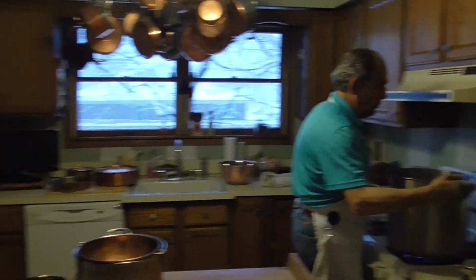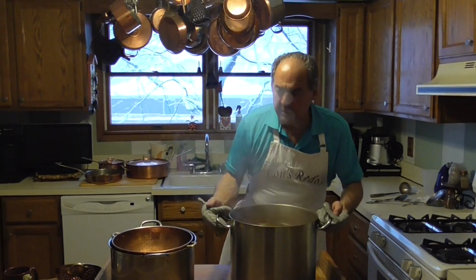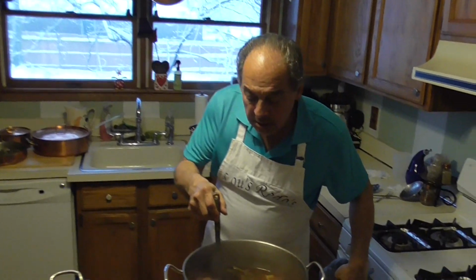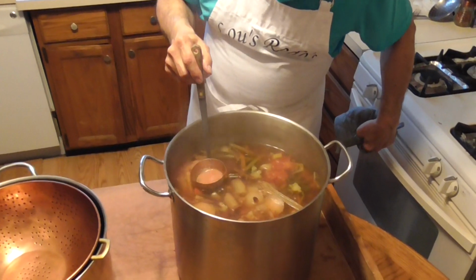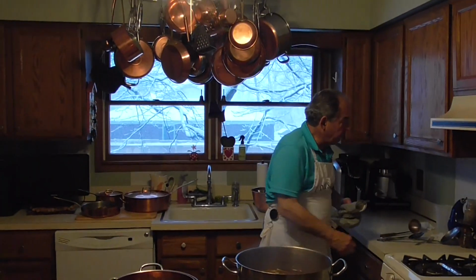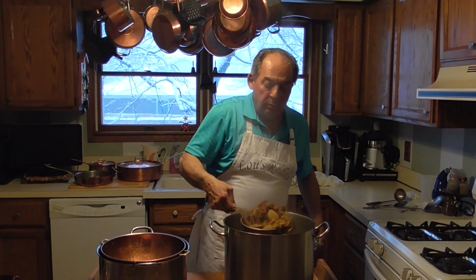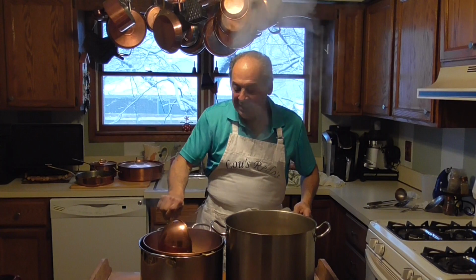Okay folks, we're back. Soup has been cooking for a couple of hours. Now, if you get a little film on top, just strain it off. This has a bit of a red hue to it because I had some leftover marinara, and I put the marinara in the soup. What we're going to do now is strain the vegetables out, and the eggshells too. Nobody likes a crunchy soup.